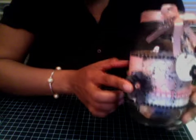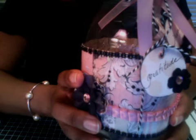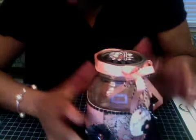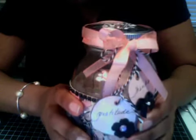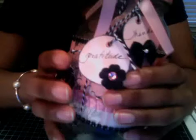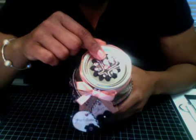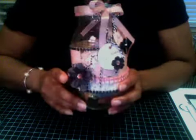I added a flower here with the bling, and then I added some little pearls to just give it a fun touch. Of course, I wrapped different ribbons around the lid, and I like the way that turned out. There are two different ribbons and some twine. And to jazz up my tags, I added the flower and the bow. And there is a flower on the lid. You can also add paper. And so that is my gratitude jar.